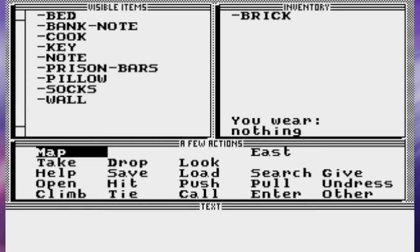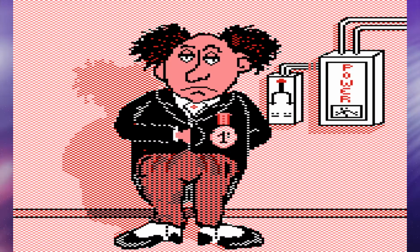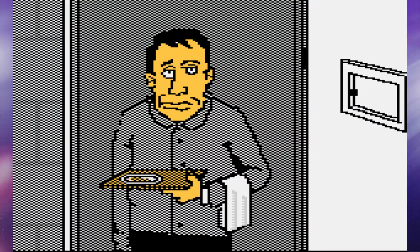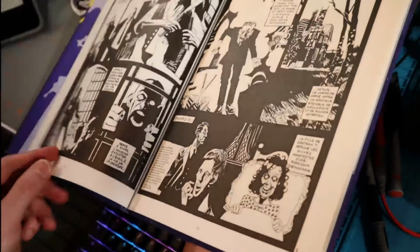To maximize the experience, we put the text and graphics on 2 separate full screens between which you could switch with the press of a key. The graphics were pretty good, done by 2 illustrators who, like us, were teenagers at the time, and one of whom is now a well-known comic author in France.